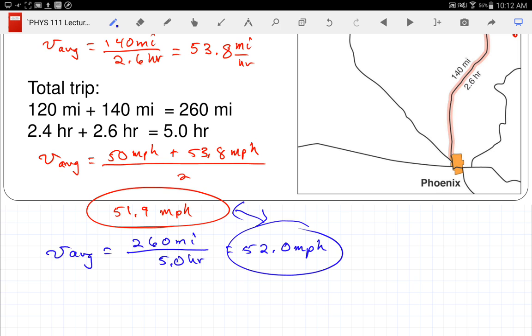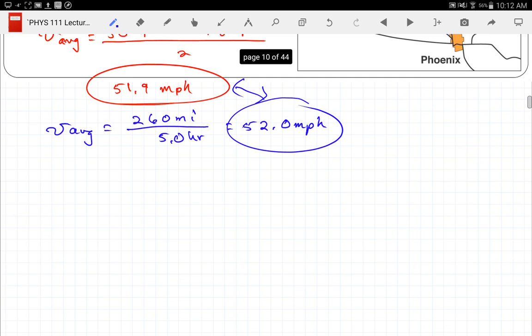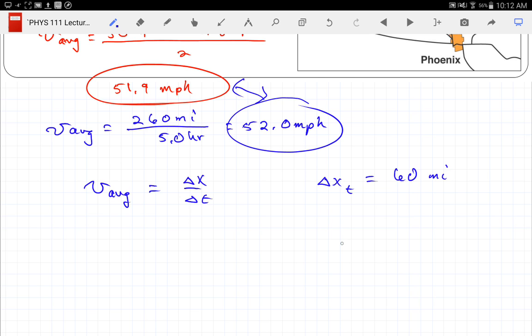You cannot. Why? Well, let's think about this. Our equation was V average equals delta x over delta t. And we have delta x total is equal to 60 miles, and the average needs to be 60 miles per hour. So using this relationship, I could just take this equation and solve it for delta t.